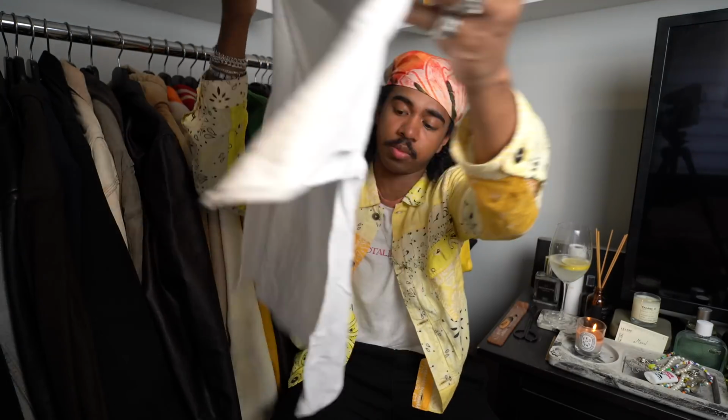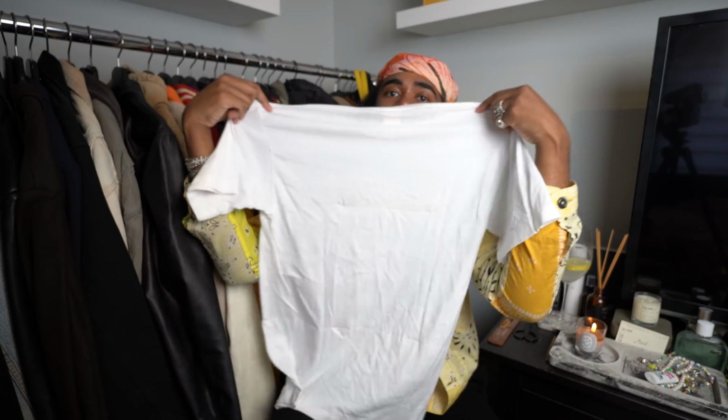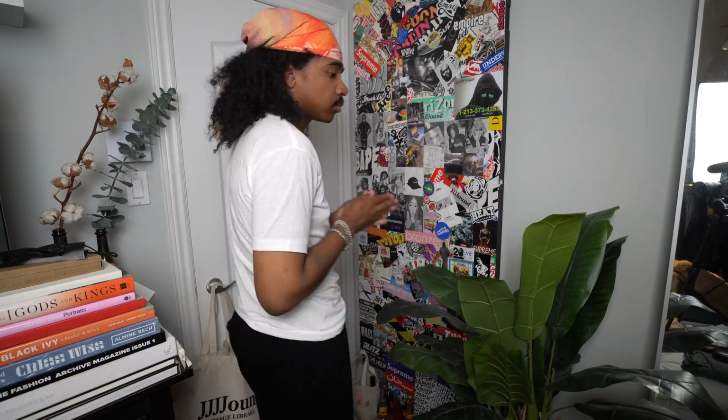Can't really go wrong with something like this. Just super old, man, like really old. You could see the fold stains just from it being folded in the package, which is insane, crazy. But yeah, really love white tees in general. Always get really good wear out of them, so I'm excited to bust this one out in the summer. Not too much to say about a white tee. It's a white tee. Let's move on to the next item.